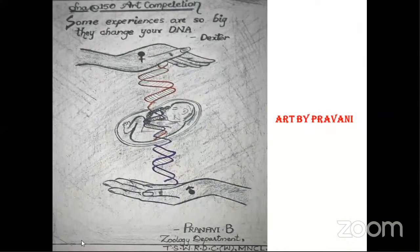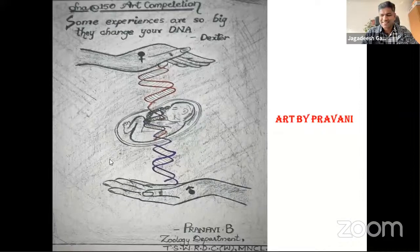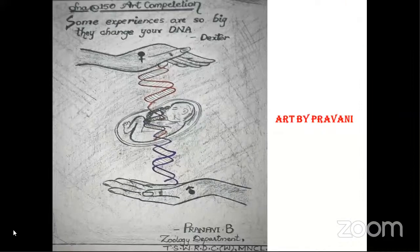Very interesting art. Thank you, madam. You can actually see the thread of life there. Ma'am, I have a small thing to say, sorry to say this. Actually, my name is not Pravani, it is Pranavi. Okay, sorry for the mispronunciation. No, I understand, no problem, madam. I understand the confusion because my team has been talking a lot with me. No problem, ma'am. It doesn't matter. Okay, thank you, ma'am.